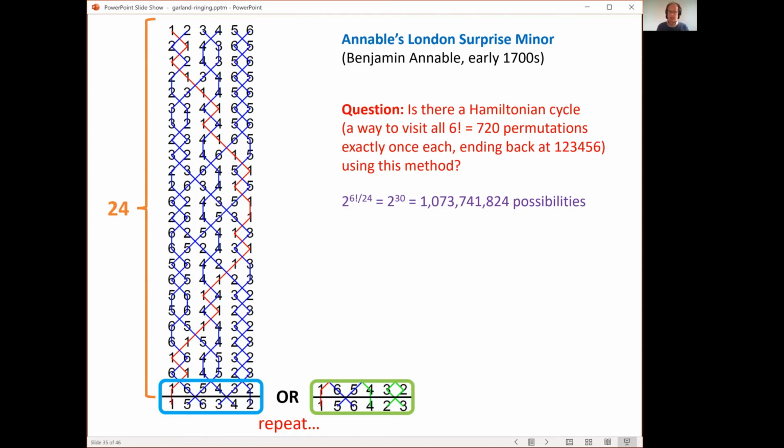So is there a way to visit all 6 factorial permutations exactly once each, ending up back where I started at 1, 2, 3, 4, 5, 6, using this method? So is the question clear?